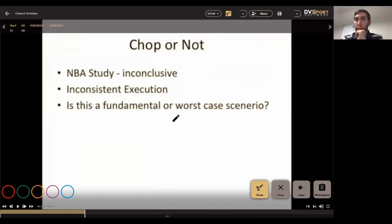And if you've been watching these clips close, you're probably wondering when I'm going to mention players chopping their feet or not chopping their feet. And if you saw in those clips, sometimes they did chop their feet, sometimes they didn't. And so my stance is kind of vague in that term. I know there's an NBA study done by the Grizzlies that concluded that actually chopping your feet on a closeout was less effective in impacting and containing the ball. So they are a big proponent of running to stop.